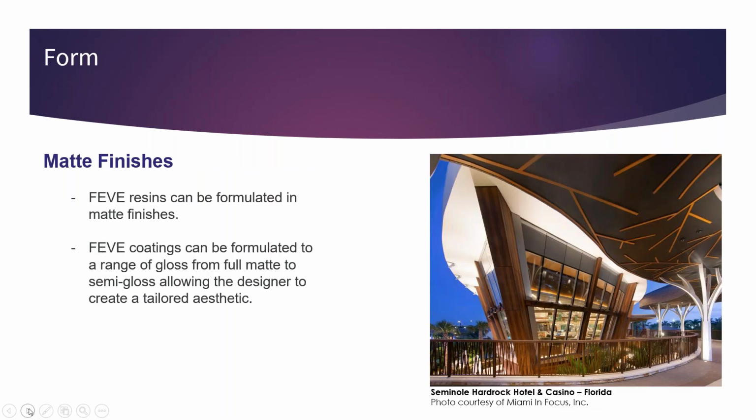And then we talk a lot about how you can have high gloss with FEVE, but you can have low gloss too. So these can be used in matte finishes, and where they really found their space is in field application of old PVDF. So up until recently, there wasn't an option for field applied PVDF. That has changed, but before that innovation, FEVE systems were there to fill that gap.